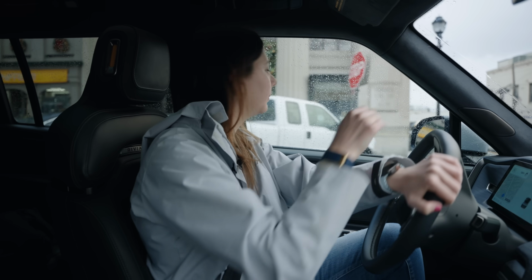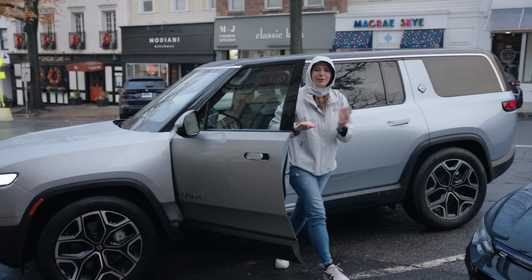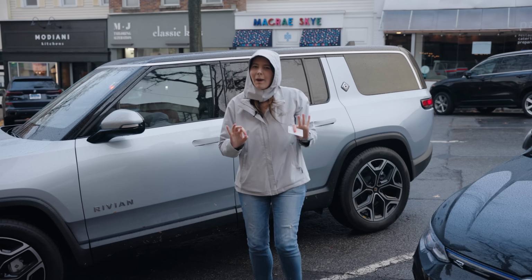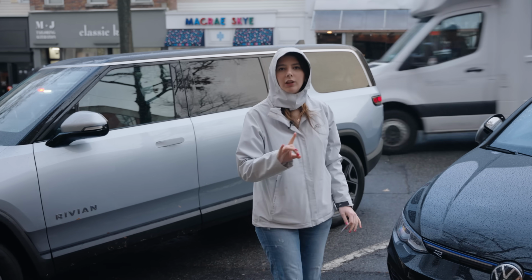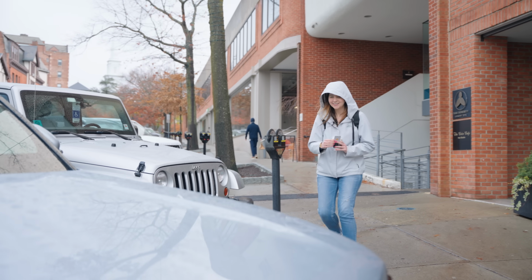So my last car before this was also an SUV, but it was a gas-based car. So this is actually my first electric vehicle, and the main difference is the regenerative braking. Unlike a gas car where you have to use the brake often to stop, in an electric car, when you take your foot off the accelerator, it slowly starts to come to a stop by itself. That definitely has a learning curve to it, but once you get used to it, it's really smooth and intuitive. And once you get out of the car, there's actually no power button, so you can just walk away and it will lock itself, or put the key right here, and then that will lock the car.